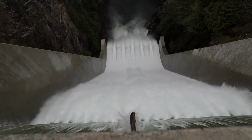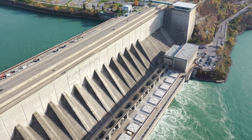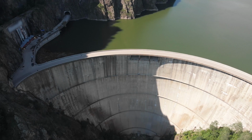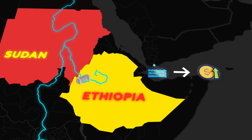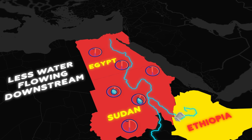But turning that potential into reality requires filling the reservoir, a process that could take up to 7 years. That's where the real conflict begins. The faster Ethiopia fills it, the sooner it starts generating revenue. But that also means less water flowing downstream to Egypt and Sudan. So you can see why those two countries are kind of nervous about this project.